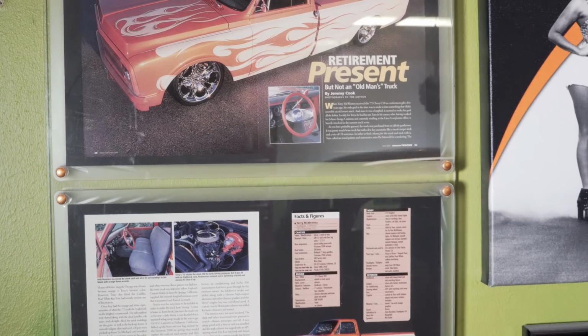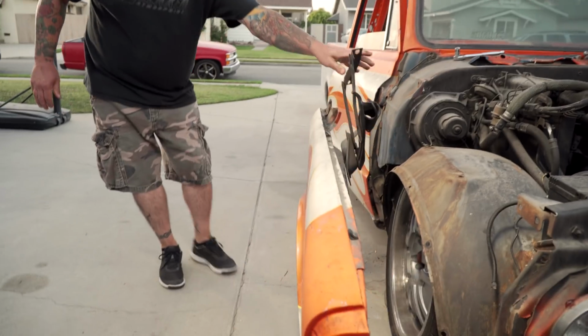I mean, that really kind of set a big trend. And to see it now in the condition it was in was a little heartbreaking. So I was all in.